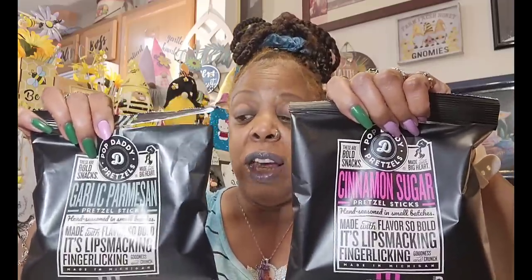Mmm. If you like sweet, you're going to love these. So you got your garlicky Parmesan and your cinnamon sugar, and they both taste really, really good if you like pretzel sticks. Something new, something different I've never seen before. But that is it. Ooh, I'm digging the cinnamon. Y'all know I'm not a diabetic for no reason, right?